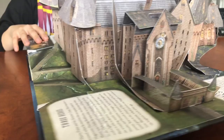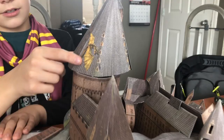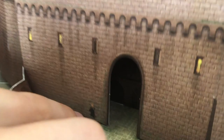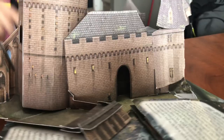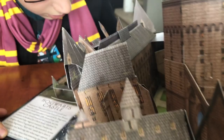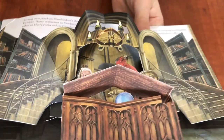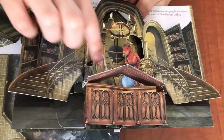We have the dragon up here too. Right here, I think that's Ginny, possibly. And the cool thing is, okay. So right here, if you pull this, Dumbledore's office. Boom. So, there's this too, which is basically another pop-up. It's a pop-up book in a pop-up book, which is Dumbledore.